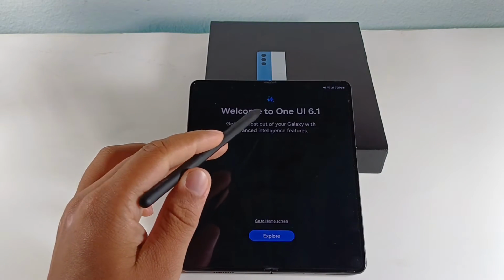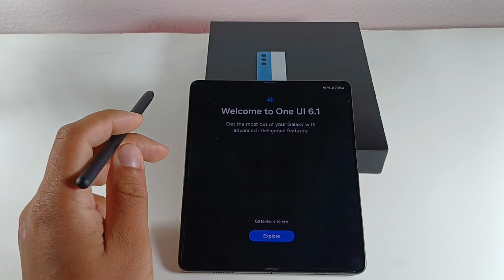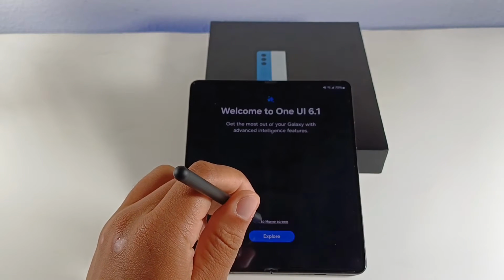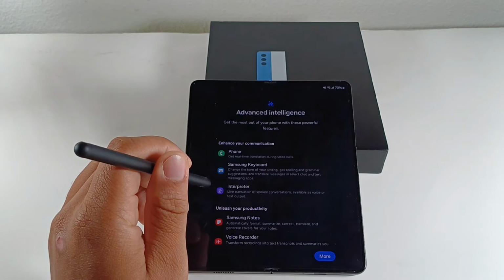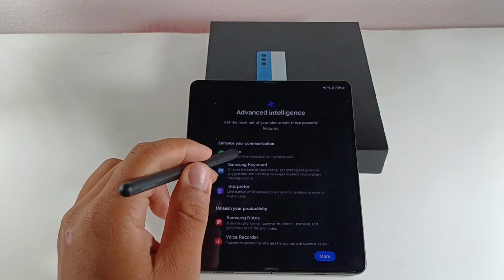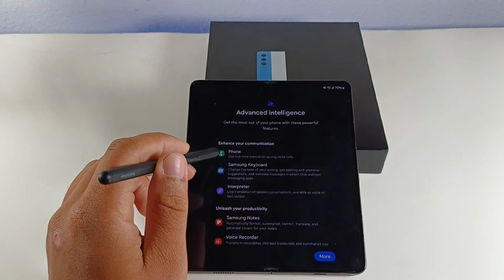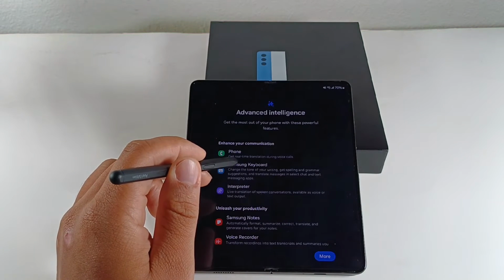So you can see right here it says welcome to One UI 6.1. You get the most out of your Galaxy with advanced intelligent features. So you can go to the home screen or you can explore, and so it goes through some of the intelligent features so you can get the most out of your phone with these powerful tools. So real-time translate is also now offered on here. You're also going to get Samsung keyboard changes the tone of your writing.